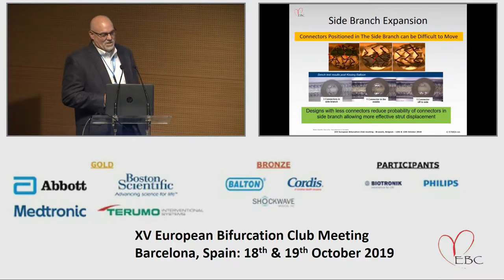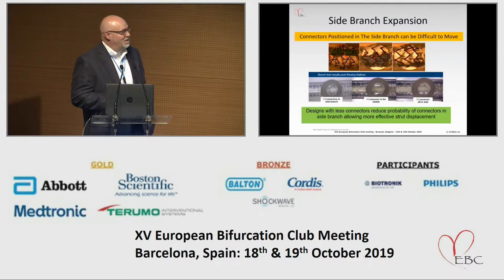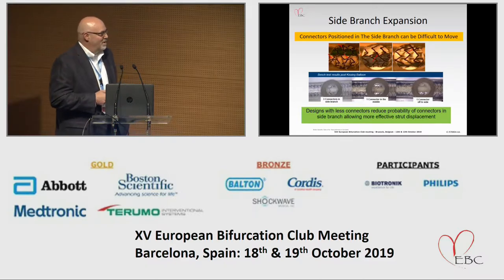So now we've talked about crossing the side cell, let's talk about expansion. As you can imagine, again, connectors become a very important factor in side branch expansion. Here, we have a stent that has three connectors positioned in the side branch. Here, we only have one connector in this entire side branch, but it's right in the middle of the side branch. Here, we have one connector, but it's more offset to the side. And if you look down here for results after kissing balloons, you can see the importance of connectors in the side branch. And again, there's not a whole lot that can be done about this other than through stent design. If we can reduce the number of connectors, we will probably have less probability of having connecting links positioned in the side branch.